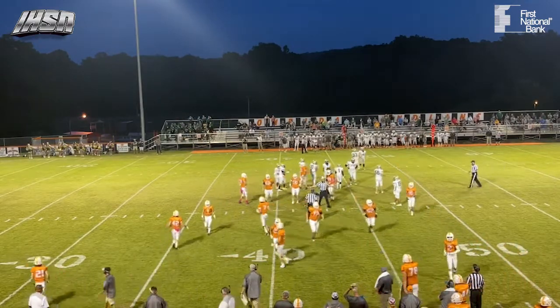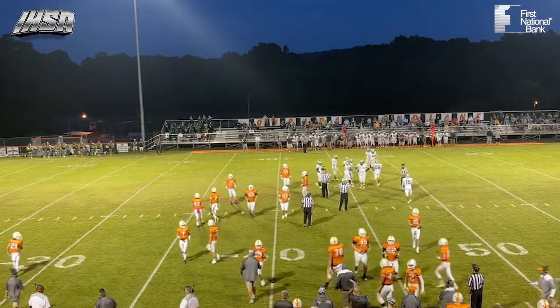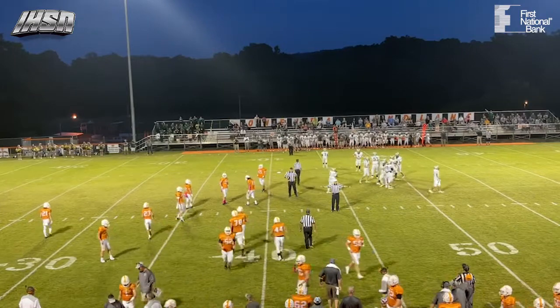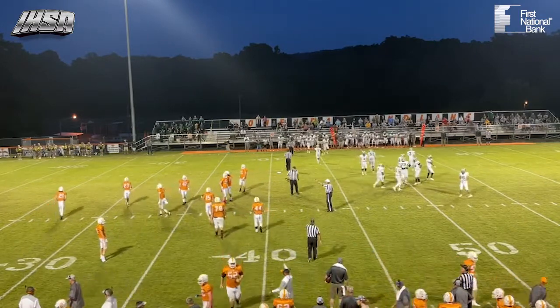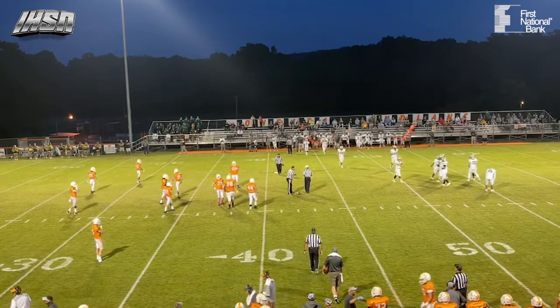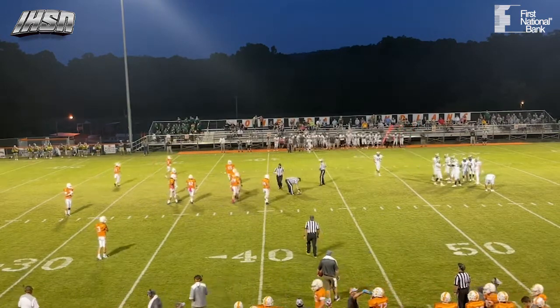So it was illegal motion. And the play should have stopped. It shouldn't have even happened. It should have been a dead ball, I think. They allowed Rockwood to decline it, and Rockwood takes over 1st and 10 on the turnover. They'll be at the Oneida 42.